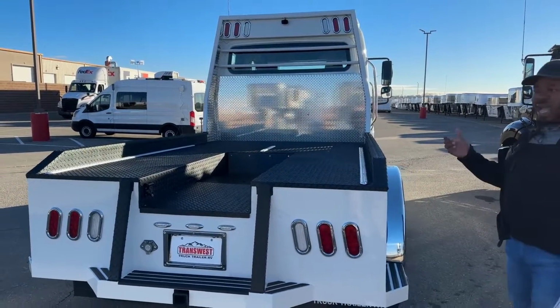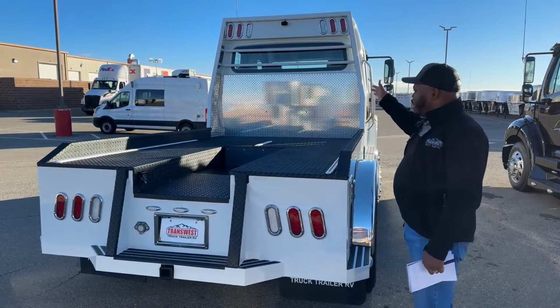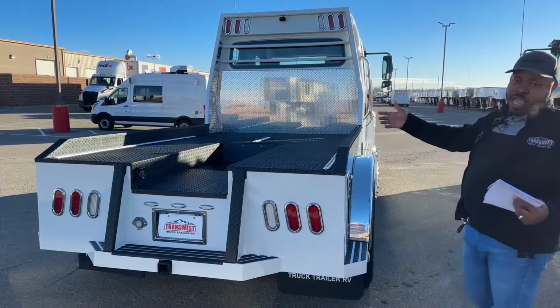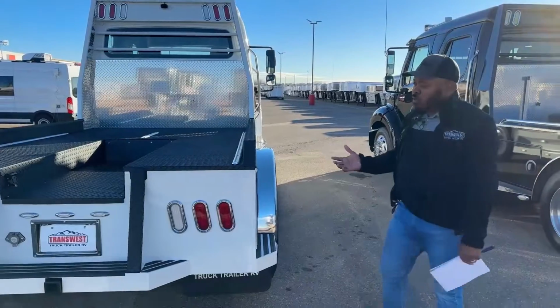I've had customers ask, and we order the tire to match the truck, and then we will have it installed on the back end of the truck. So spare tires, you know, can be done. It will just be at an extra cost.